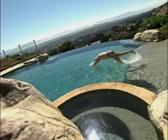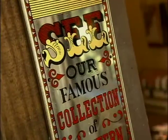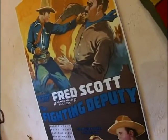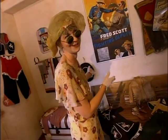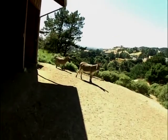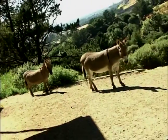And when Michael isn't relaxing in the pool, he has several hobbies that fill his time. One collection is so large, he had to build a museum on the property just to house it. Every kid wanted to be a cowgirl or a cowboy, and we kept finding these really cute little outfits. And so the collection grew and grew, and we thought, we've got to have a place to put all of these. They're so cute. Speaking of cute, Michael and Paula also own 2 Sicilian donkeys, Cisco and Pancho.